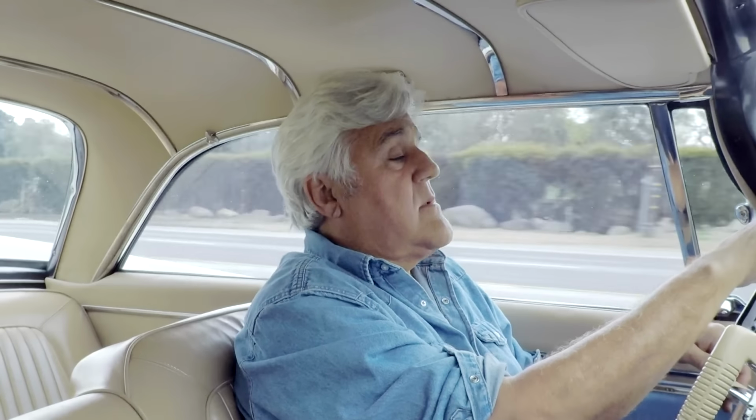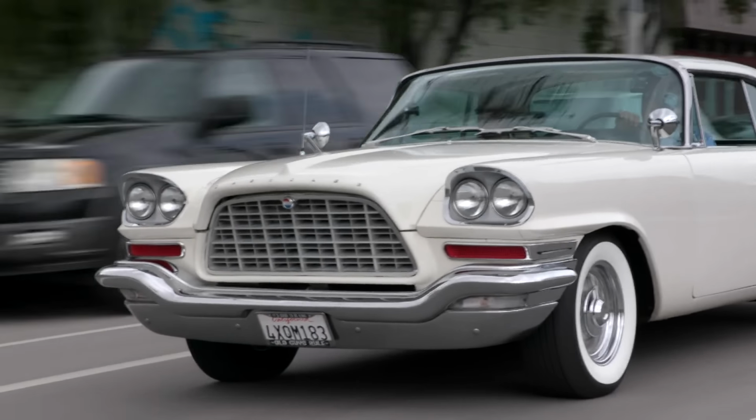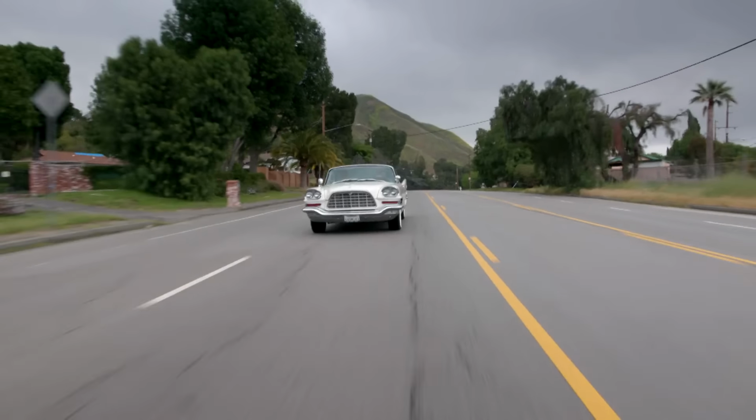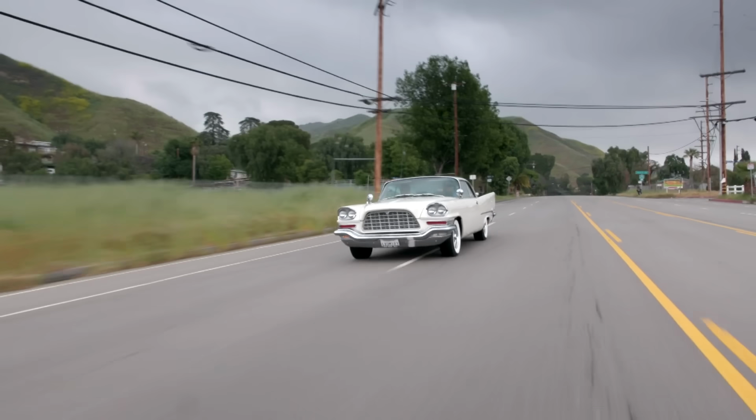He goes good. Yeah, I like it. And it seems like it's going better and better. I have only 4,000 miles on it now. Yeah, you get a lot of air through that big grill in the front. Yeah, runs nice and cool. Yeah, it's holding pretty good there.